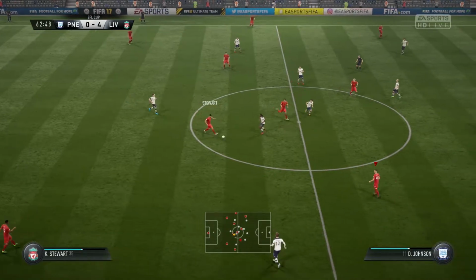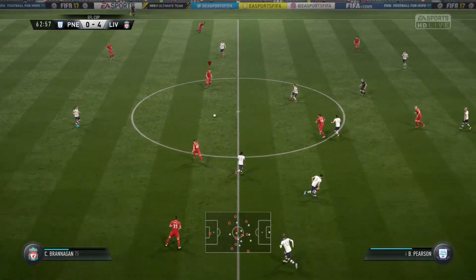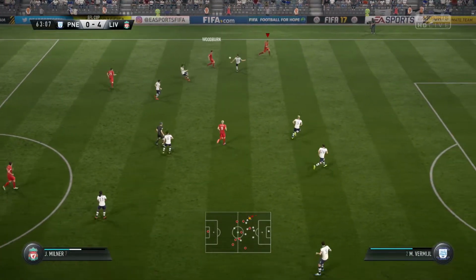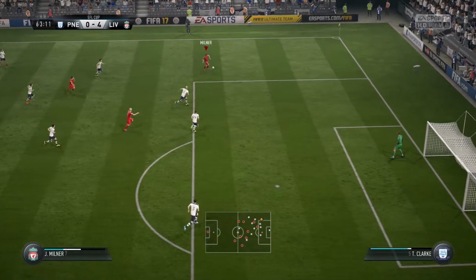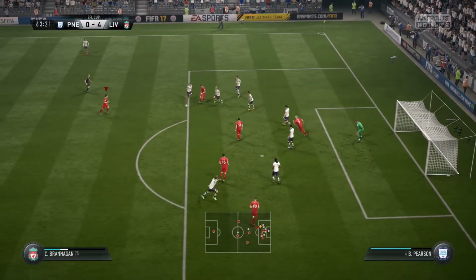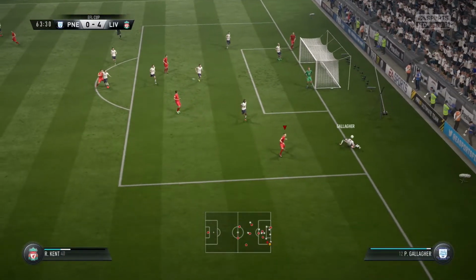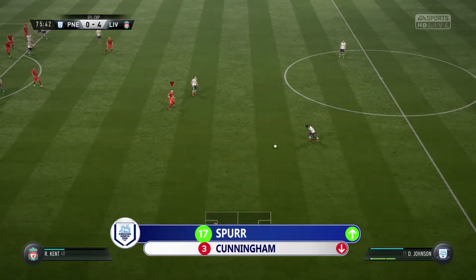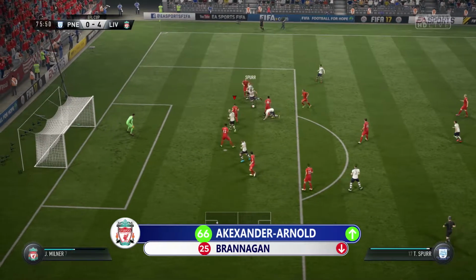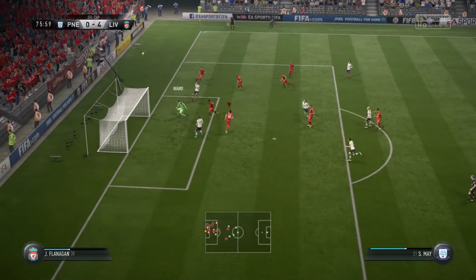Now Stewart. Kent. He's threaded the pass through neatly. Here's the shot. Terrific stop. There's some potential. The shot's up. He's blocked the shot well. Now here's a chance. He's kept it out.